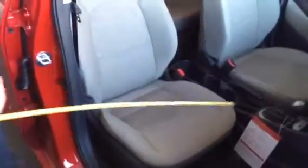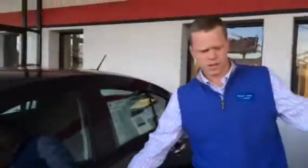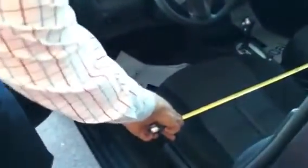Now I feel like I've got plenty of room sitting in the cabin of this Rio. I feel like there's plenty of room width-wise. Take a tape measure across the front. It's 47 inches from the edge of one seat to the edge of the other. If we did the same on the Versa, again we know it's more narrow, it's 45 inches from seat edge to seat edge. So it's a narrower car. I think it's taller than the Rio, but it's definitely narrower.